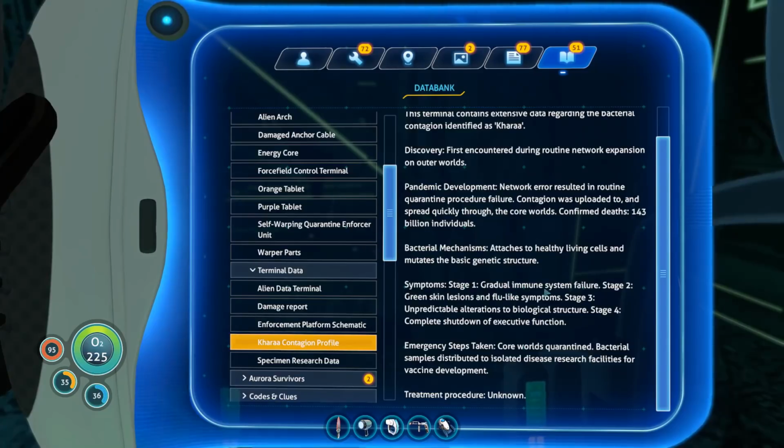Symptoms. Stage 1, gradual immune system failure. Stage 2, green skin lesions and flu-like symptoms. Stage 3, unpredictable alterations to biological structure. Stage 4, complete shutdown of executive function. In other words, death. Emergency steps taken. Core worlds quarantined. Bacterial samples distributed to isolated disease research facilities, like this one, for vaccine development. Treatment procedure, unknown. Ooh, I think we've made a step forward discovering this place.